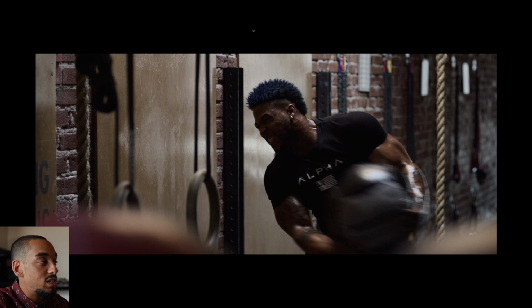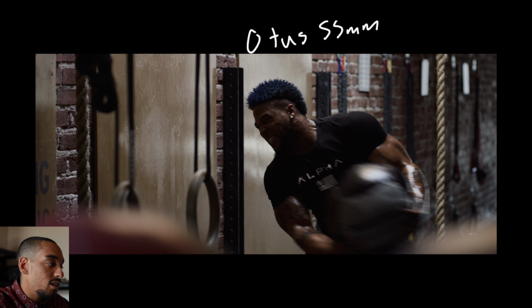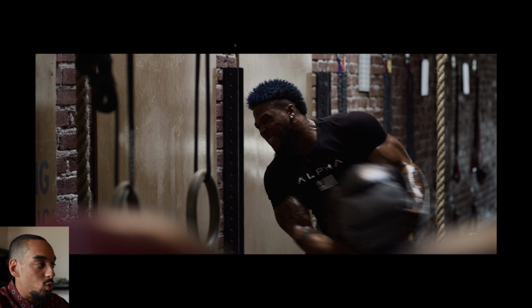The lens I used for this shot was the Otus 55 millimeter from Zeiss. And the 55 is a nice focal length. They say 50 is the human eye, so the 55 is a little bit more telephoto, and it gives us a really, really dope human look.